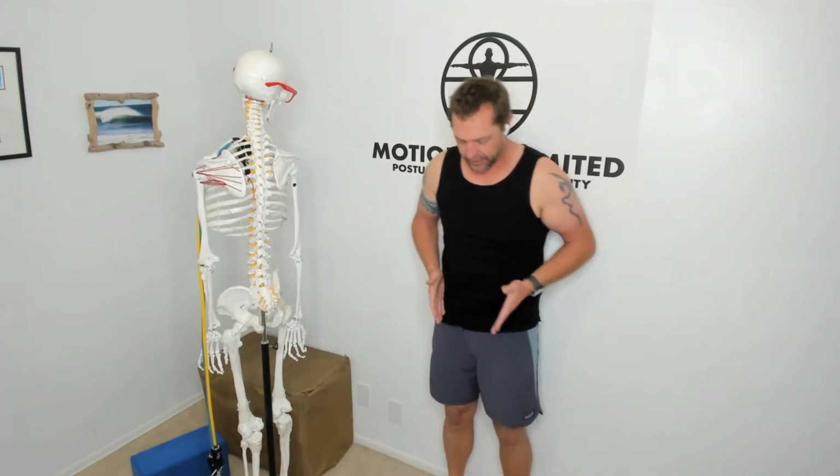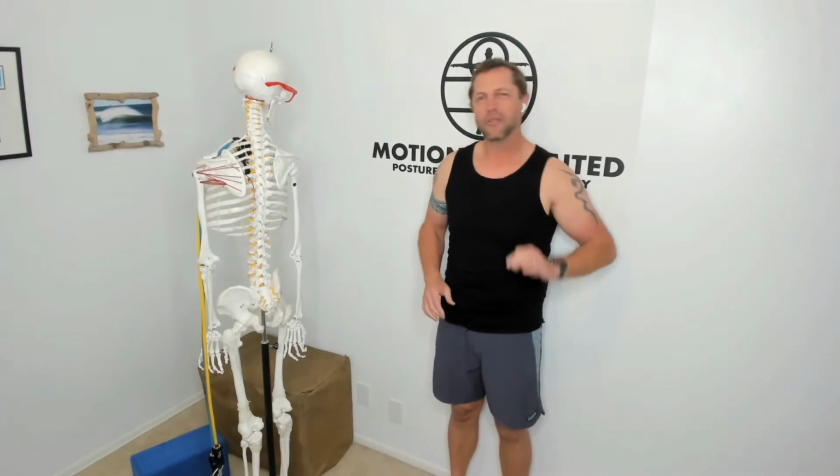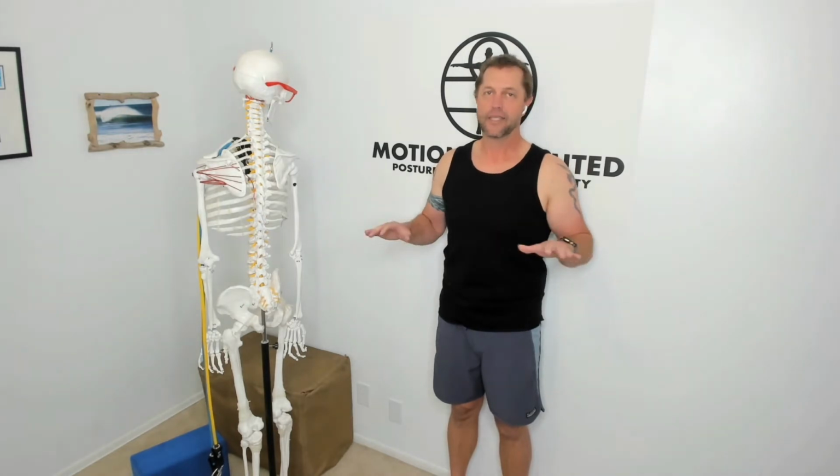So I have my feet pointing straight ahead. My heels are about 2 inches away from the wall. My butt's against the wall. My upper back is against the wall. And if you can place your head against the wall, great. If you can't, don't worry about it. My low back in this position will not touch the wall at all the entire time.